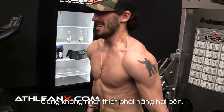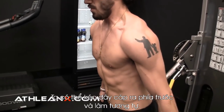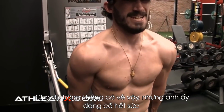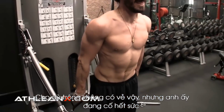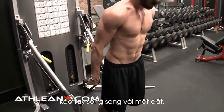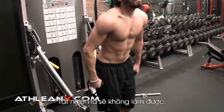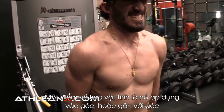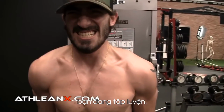And it doesn't just have to happen here with the side lateral raise. We can pull the cables out to the front as well and do the same thing. And again, it may not look like much, but he's trying as hard as he can to move the stack, to get his arms raised up to parallel to the ground, but of course they're not going anywhere. The one thing about overcoming isometrics is that it applies in really the angle or close to the angle at which you're training them in.